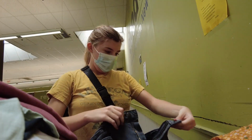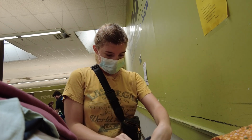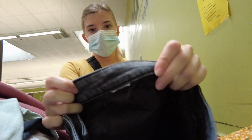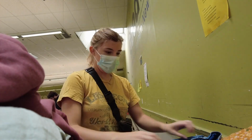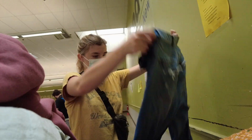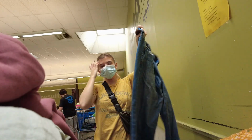Here is a pair of American Eagle jeans that I probably would have picked up, but unfortunately the size tag has been cut out, so I do pass on these. And then I have another pair of American Eagle jeans, and again, unfortunately the size is cut out of here, but these ones I am looking at, trying to decide if I do want to grab them anyway.